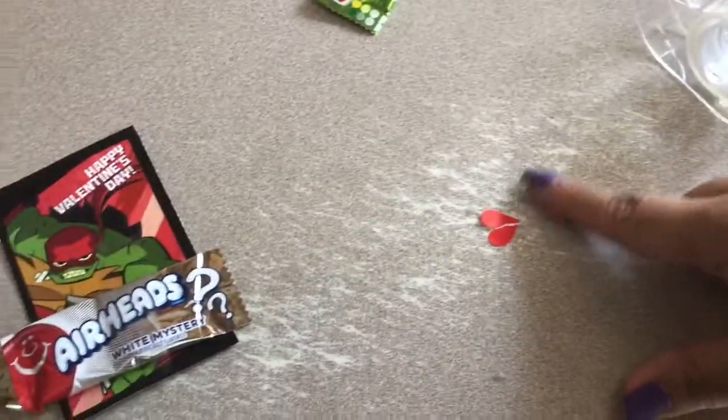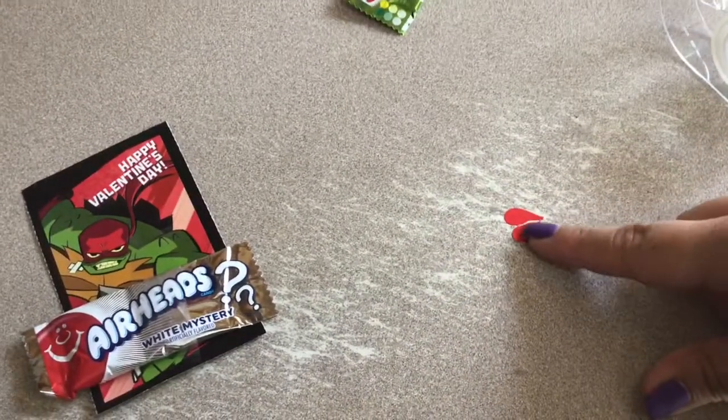I told Aaliyah, look what happened. This one broke in half. I accidentally peeled it off. And what did you say? A heartbreaker. A heartbreaker.